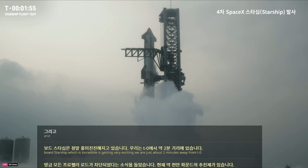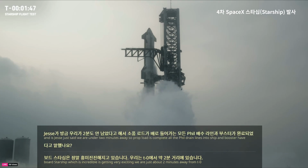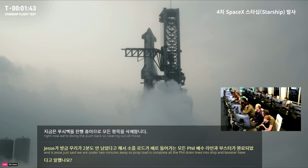And as Jesse just said, we are under 2 minutes away. So prop load is complete. All the fill drain lines into ship and booster have closed. Right now we're doing the pushback, so clearing out all those ground lines of propellant. And that'll be completed over the next couple of seconds.